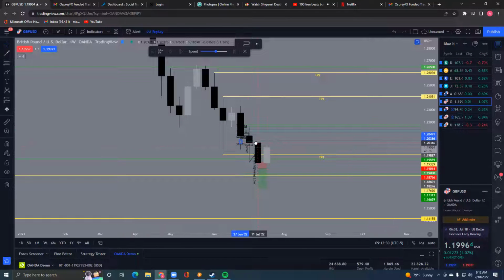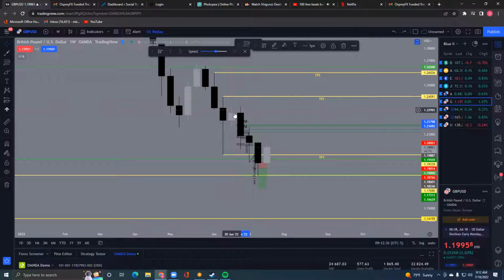Okay. And when I say previous peak weekly high and low, I'm talking about the exact candle itself, not the leg. Because if we're talking about the leg, this is the high, and then this is the low for the weekly. You see what I'm saying? But if we're talking about the candle itself, the peak weekly high and lows will be the tops and bottoms of the wicks.